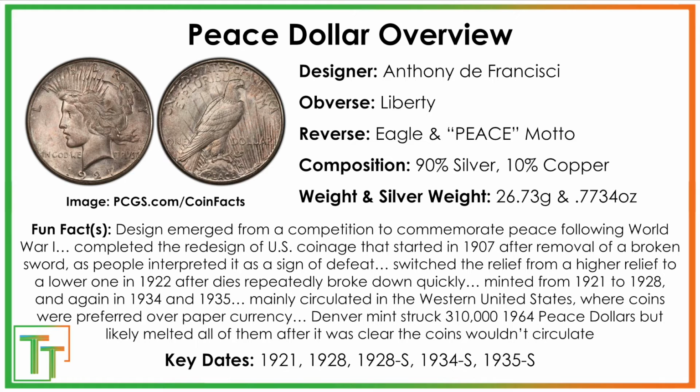We'll basically sell it to you for the cost of silver plus the copper in the coins, because they're 10% copper, and the cost of shipping them to you, as a strategic move. And so it lasted through 1928. The coin switched from a high relief to a low relief, though this was well after that happened, and then they resumed striking a little bit in 1934 and 1935, but these coins mostly were circulating in the western United States, especially the later dates, as people liked the hard money instead of the paper there. And that basically brings us to the end of that.